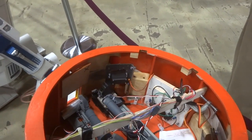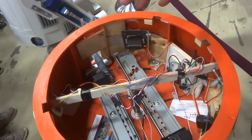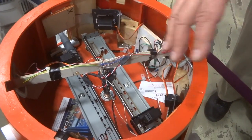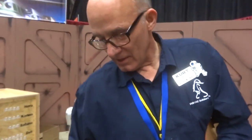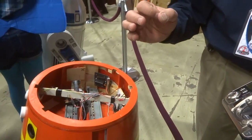That is really cool. So it's just a matter of putting a lot of different little technologies together. Yep. You have the RC stuff from a radio airplane. That's what the radio is from, a radio airplane. And then the receiver is the same type that they would put in a little radio controlled airplane. So how did you get into doing this?